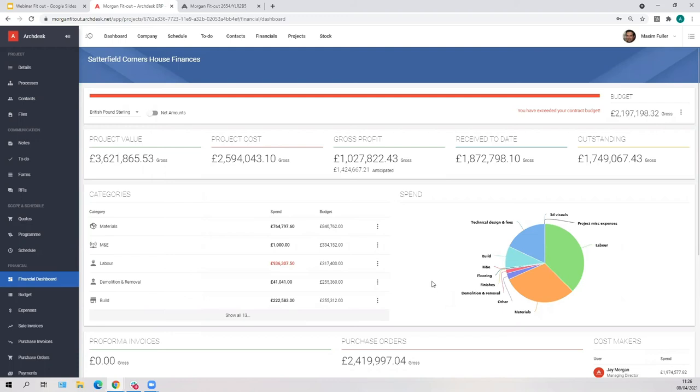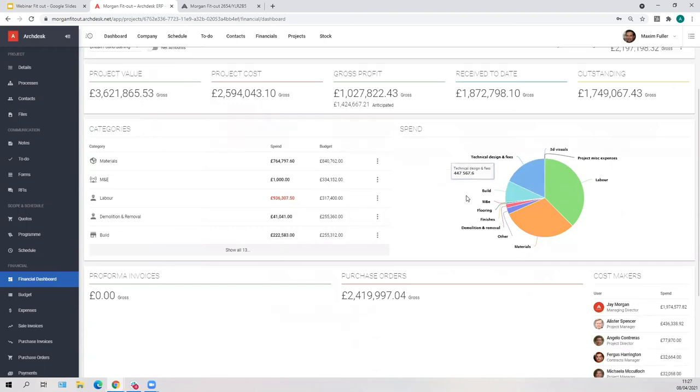But on this particular page, we have things like the project values all the way to where we're outstanding in terms of payments. Unfortunately, we can see on this particular budget, we've gone over our prescribed budget, and we can drill down into the finer details and find out where that was and how that happened.